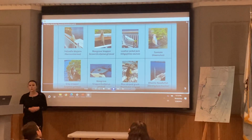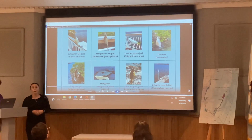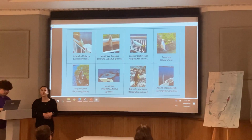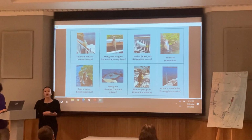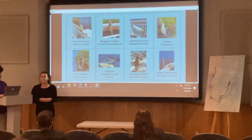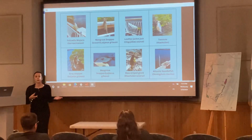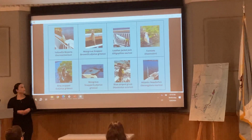So this chart shows pictures of all of the fish that we caught. And one problem that we ran into was with the Atlantic needlefish. Needlefish have really, really sharp teeth, and they're here all year round. So they would obviously eat our bait, but to not hurt ourselves or the fish, we have to cut the line and basically start all over again. So it put kind of a dent in our time to fish.